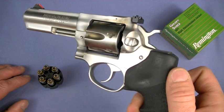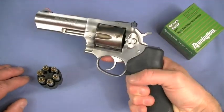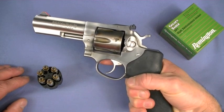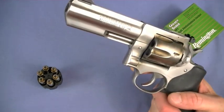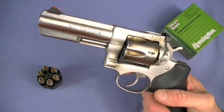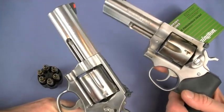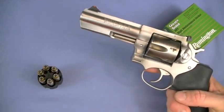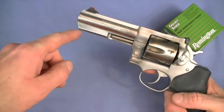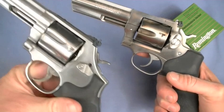It inspires confidence. It looks good in hand, don't you think? Isn't that just a handsome looking revolver? I think it is. Some guys say that the underlug, the way Ruger executes it, isn't exactly as cool as a Python or a 686. I'll disagree with that. I think it looks very cool. I like how it tapers right here. The lug has a somewhat chamfered or maybe melted appearance.